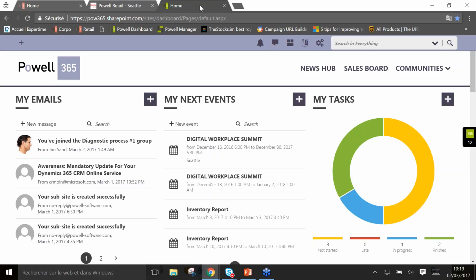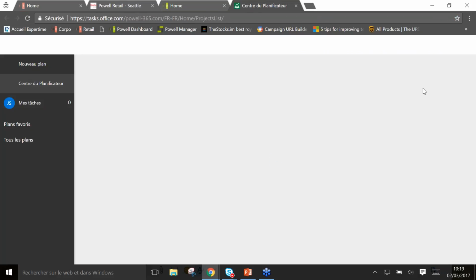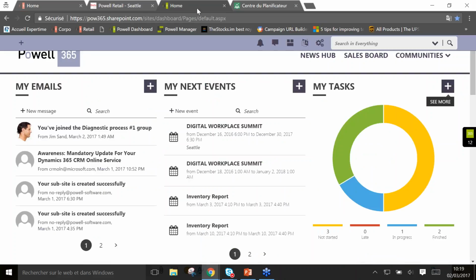And this is just through simple customization, a simple drag and drop feature where you select what you want and where you want it. Here, for example, we've moved up emails and next events, and we've also added a feature that's the latest Microsoft Office 365 tool, which is Planner, and you can see all the different things that I'm working on, what's late, what's in progress. Again, with a click of the button, the little plus sign there, I can jump right into Planner, can see more information, and involve my team.